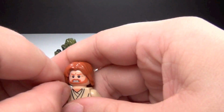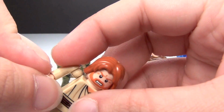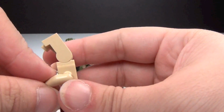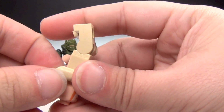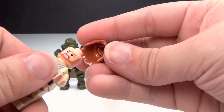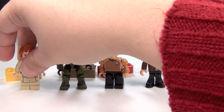And go ahead and show you what the Lego arm is like this. So it just kind of pops into place there. And sometimes it can be a pain to get that back in. There we go. It's kind of hard to pop that into place. I don't take those arms out very often for that very reason.